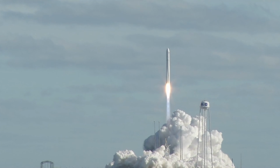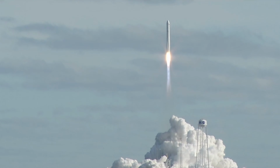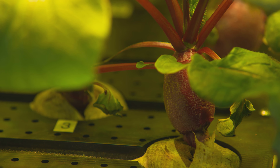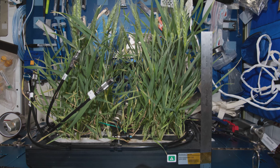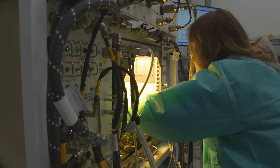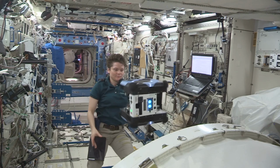Lifting off from NASA's Wallops Flight Facility in Virginia, PHO2 will study the growth of radishes inside the space station's advanced plant habitat, an enclosed growth chamber that lets us study how plants behave in a microgravity environment.